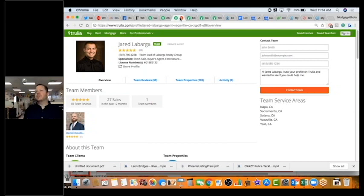In Phoenix, Arizona right now, there are 77,000 real estate agents. There are 22,000 listings. Do the math on that. The Jareds of the world are starving to death. In Los Angeles, there's 11,750 real estate agents, 4,500 listings. They're starving to death. It's every market.